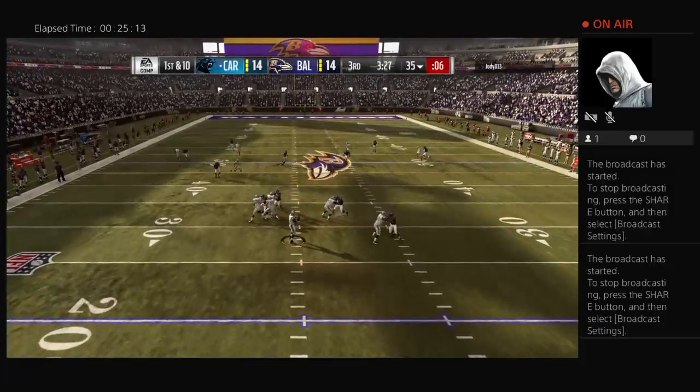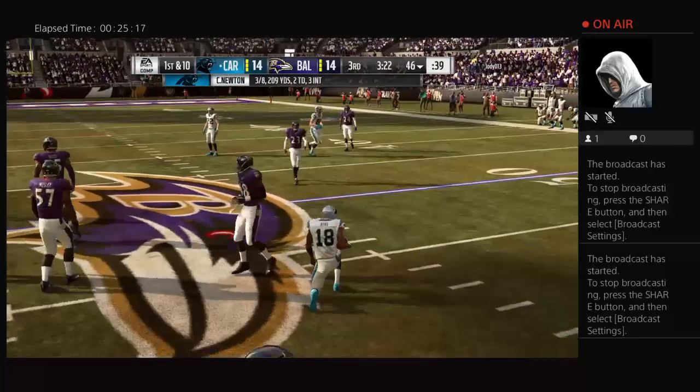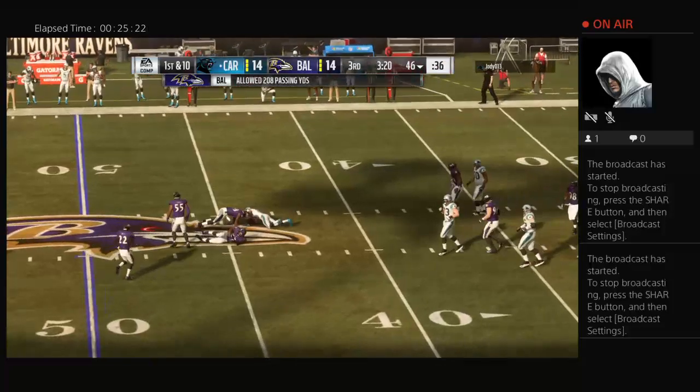Trying to shake off the interception from the last drive. He'll look to throw. Got his man complete over the middle. That's Bird. The drive starting with a first down, 11 yards on that pickup.